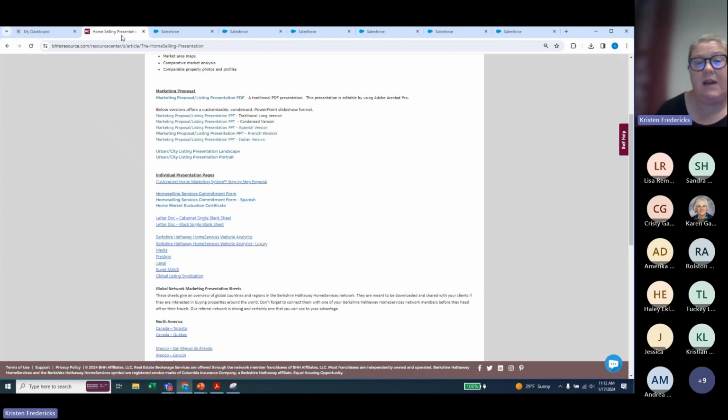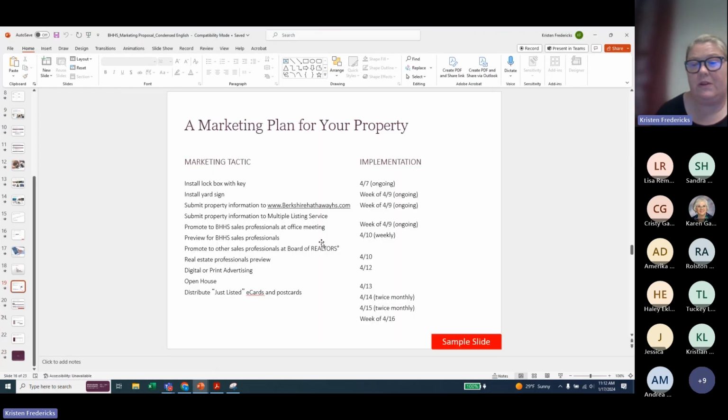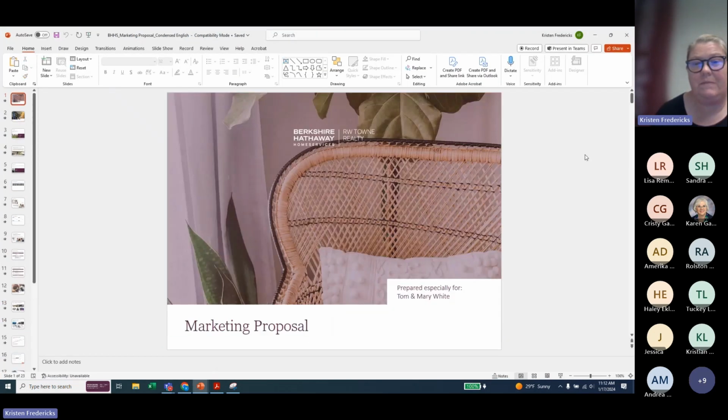So just for the sake of time today, I do already have these open in PowerPoint so that we can take a look at how to modify those. They're nice and easy to modify. I have a couple of different versions in here. So let's take a look at that condensed version. It's probably the easiest one to change here. Notice that I've already changed the logo on here for us this morning.